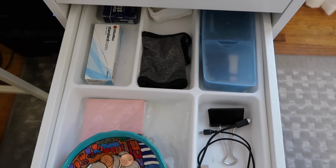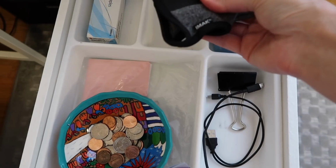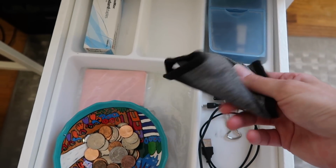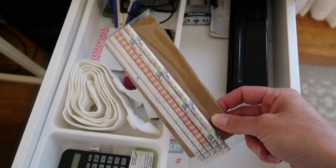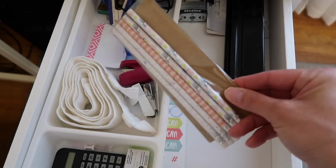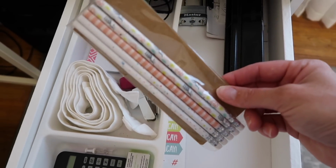This drawer is pretty neat, but I no longer use this. So I think I'm going to declutter this. This drawer is also pretty good, but I think I'm gonna pull these out and let the kids use them because I use mechanical pencils and I don't see myself using these, so I'm gonna let them use them, or else I'm going to donate them.